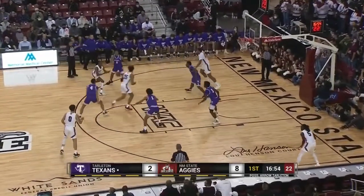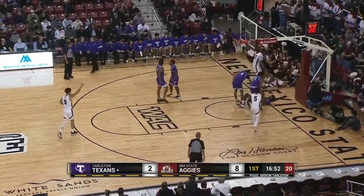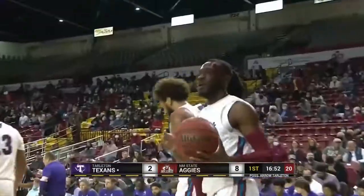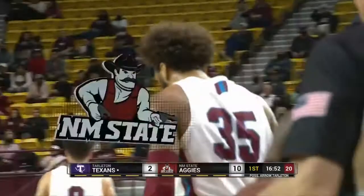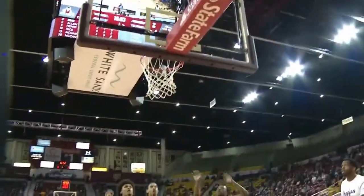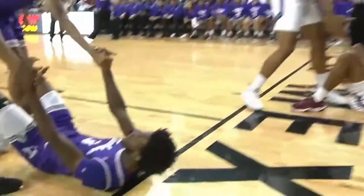Rice with a hot hand early, thought about it. Extra pass, ducking underneath, and one for Johnny McCants. And that is a huge blocking call. If that would have been a charge, it would have been Johnny's second. Yeah, he did a nice job avoiding the charge. You can see a nice pass by Jabari. He avoids that charge, finishes the layup. He's grabbing his wrist a little bit, but I think he's fine.